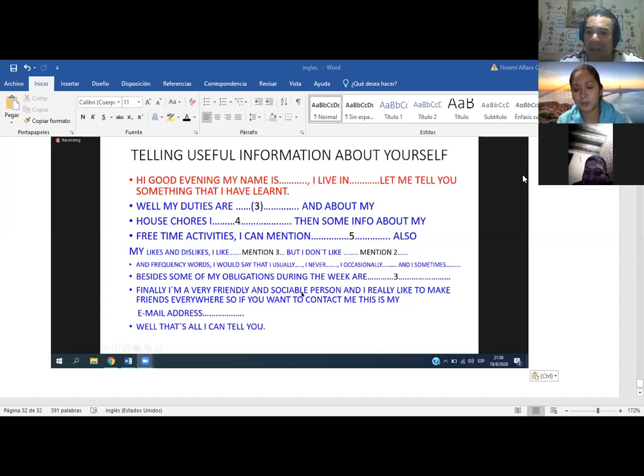Yes, correct. Para eso es esto. These are formats, okay, for your brain. Estos son formatos para su mente, all right? The more that you repeat and the more that you practice, okay, so you stick it in your brain y se queda ahí con ustedes. Y ya después uno es espontáneo, okay?